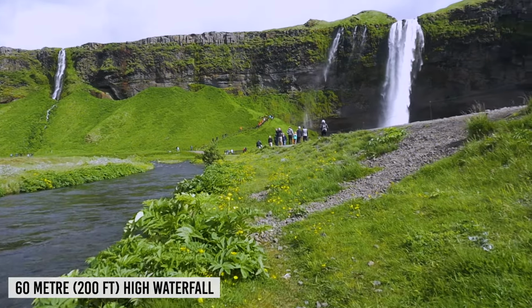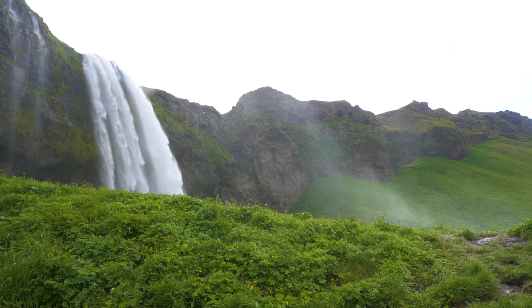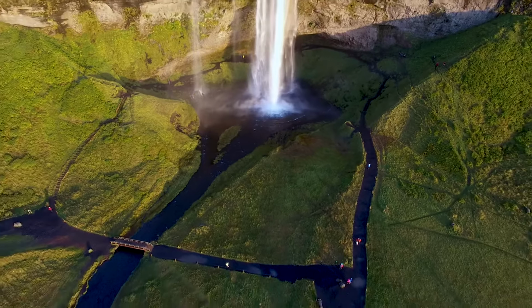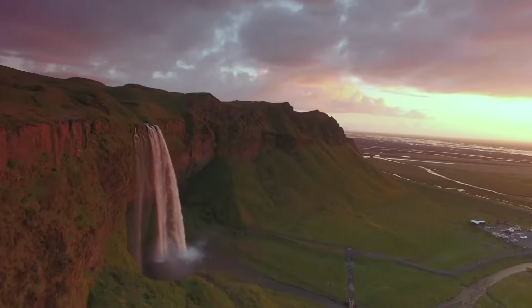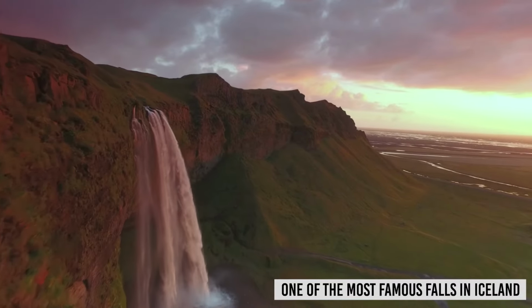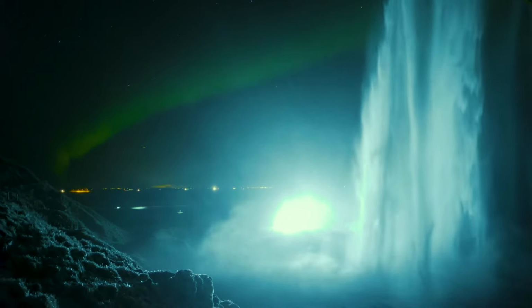Seljalandsfoss is a 60-meter high waterfall found along Iceland's picturesque south coast, and is considered a staple attraction for sightseeing tours in the area. The waterfall, which is a part of the river Seljalandsá, can be found in close proximity to Iceland's ring road, and is thus one of the most photographed features in the country, even used in a Justin Bieber music video. So don't forget your camera. This is the right place to take a snapshot.